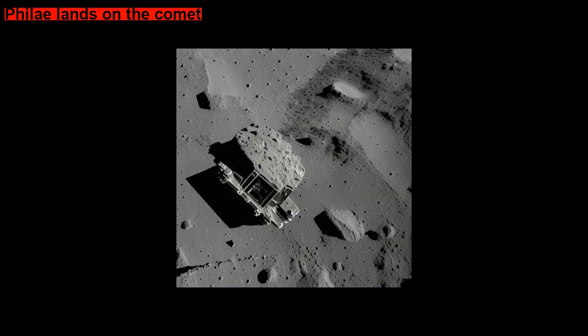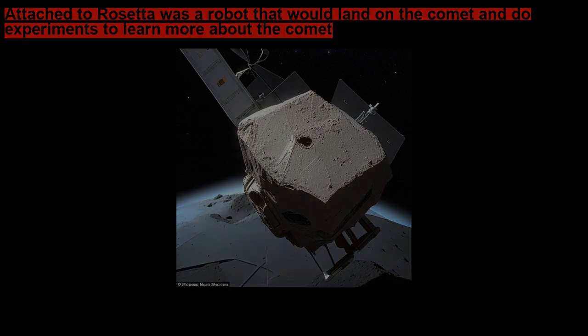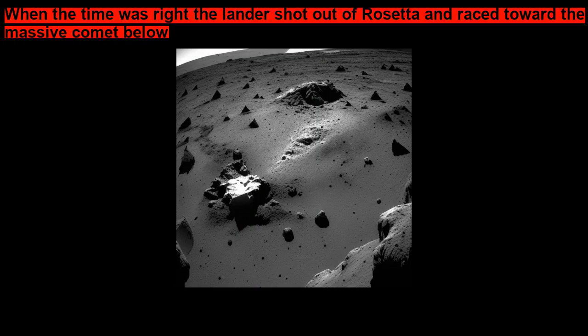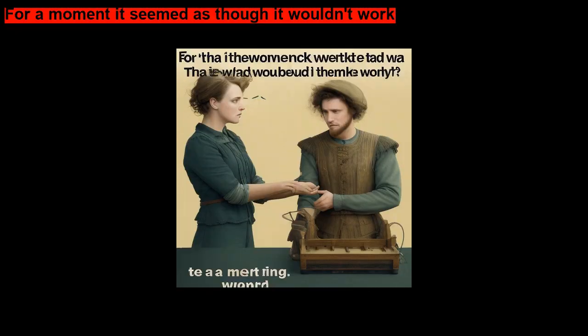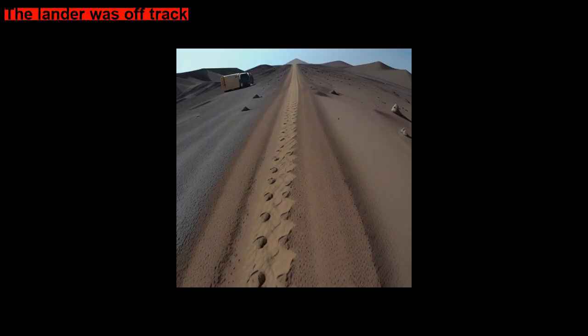Philae lands on the comet. Attached to Rosetta was a robot that would land on the comet and do experiments to learn more about the comet. When the time was right, the lander shot out of Rosetta and raced toward the massive comet below. For a moment it seemed as though it wouldn't work. The lander was off track.